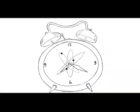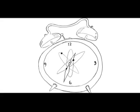Ten years later, Einstein developed his general theory of relativity, which says that gravity affects time. That is to say, the stronger gravity is, the more time slows down. This means that clocks at the surface of the Earth are running slower than those that are higher altitude.